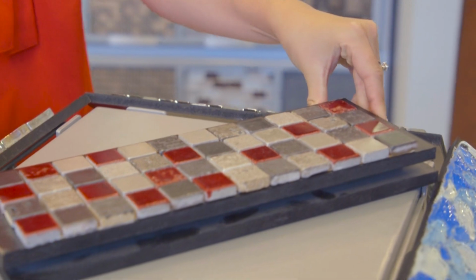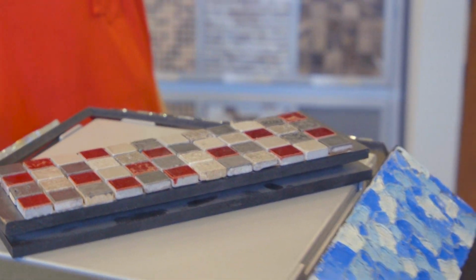Let's say you have a man cave that has a bar in it. Maybe it's a Texas Tech man cave or a Dallas Cowboys man cave. Theme-wise, you could put this on the face of the bar or on the backsplash in that man cave.